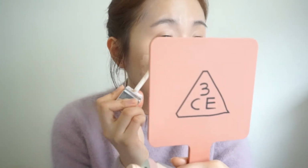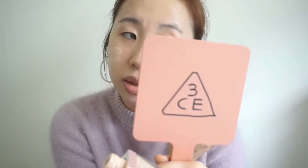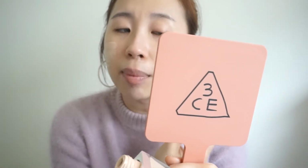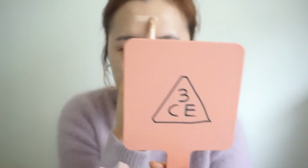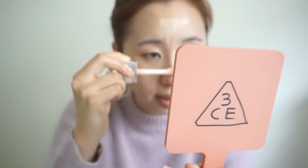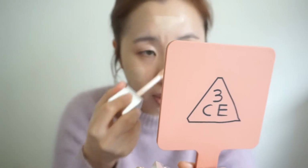Okay, for foundation, I have one foundation. This is the Physicians Formula Healthy Foundation. I really like it. It has been my recent go-to whenever I feel like I need some foundation on my face. I'm not the biggest fan of the applicator. I feel a little awkward putting an enormous doe foot applicator on my face because I feel like it's going to cause breakouts, but oh well, it's a pretty good foundation. It's a really natural looking foundation.